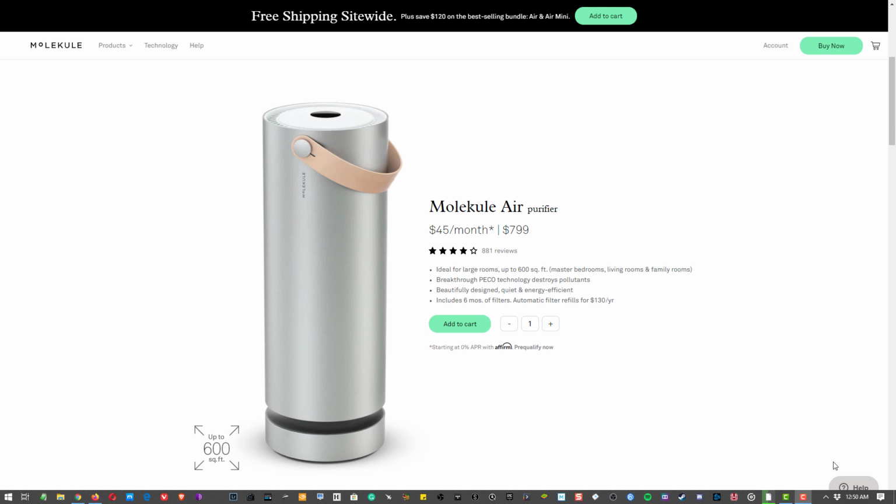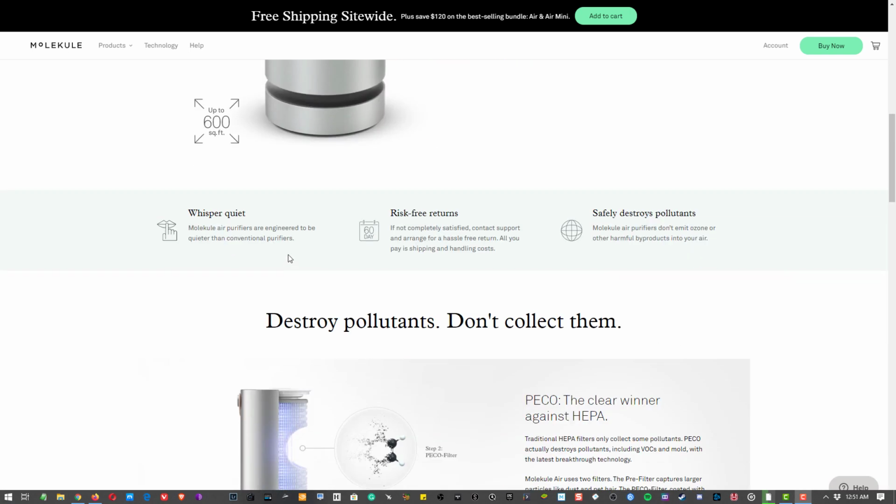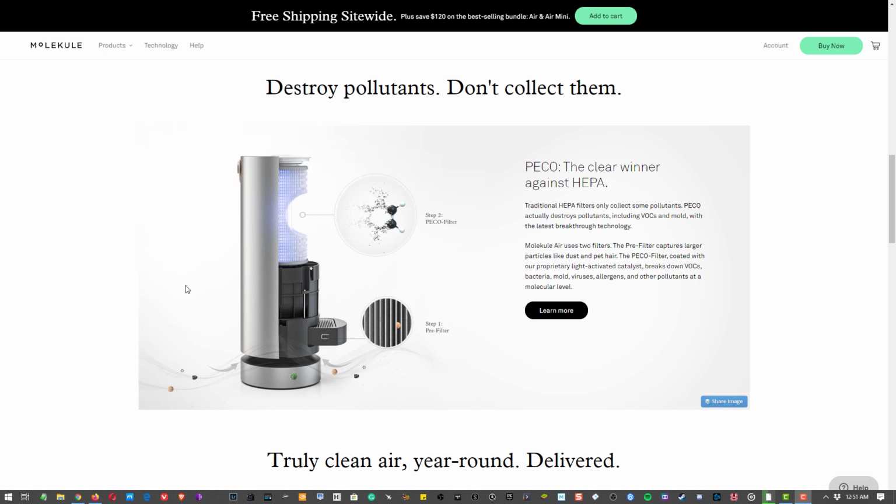It includes 6 months of filters, and automatic refills for filters are $130 per year, so you can take that into account. It's got risk-free returns with 60-day testing. You can try it out, see if you like it, and it doesn't emit ozone or other harmful byproducts into the air. And it's pretty darn quiet, really, most of the time. Anytime we first turned it on or moved it, or we had some really bad air, it would ramp up.